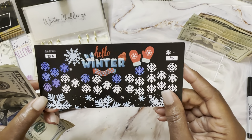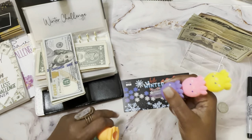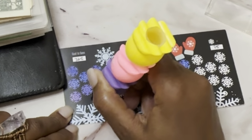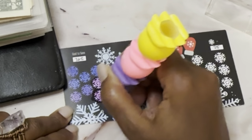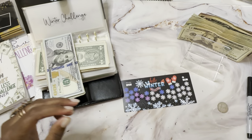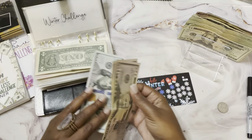So we're going to put $100 in here today. And I'm going to try to use this to go towards when it's time for winter break so we can go somewhere. So this isn't the right color purple, but we'll just pretend like it is. As long as they're all colored, that's all I care about. All right, so let's put $100 from here.